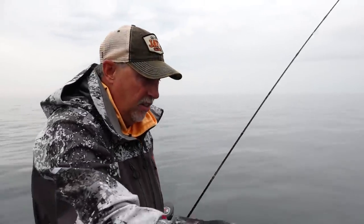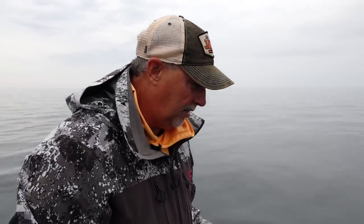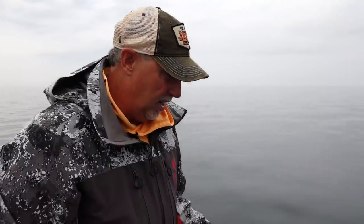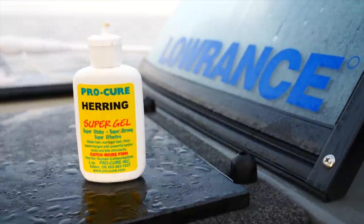Now, generally speaking, you don't need to use live bait to catch these lake trout, but it never hurts to have a little smell good on there, something that smells like it's good to eat. Nothing's better, in my opinion, than Procure Super Gel. In this system, there's a lot of smelt. There's also a lot of Ciscos, and a herring scent is very similar to a Cisco scent. So that seems to work very well at getting a few more bites, enticing these fish to bite a little bit more aggressively.